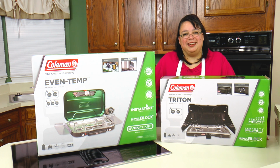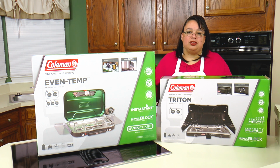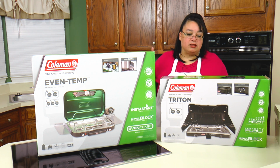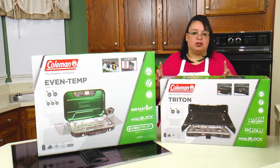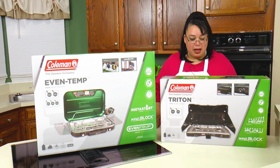What's up, camping cooks? We are going to get these two Coleman stoves out of these boxes so we can run a test on them. We have a camping trip coming up in a few days, and I want to test these things out and make sure they're running properly so I don't get any surprises.